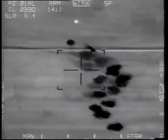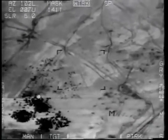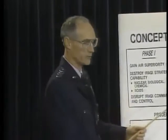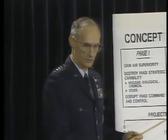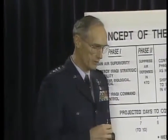It happened at the same time. We had more than enough air power on the scene to do the phase one job at the beginning, and we simply diverted it to begin on phase three. So there was no time from day one on that the Iraqi ground forces were not under heavy air attack.